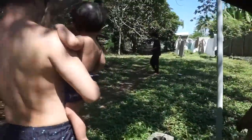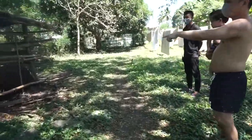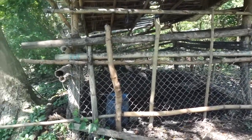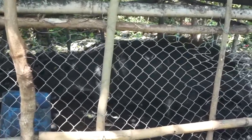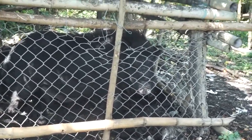Oh my gosh! It's Mango, Evan! Ang laki na niya! He's so big! Sabi ni Evan, the pig I know is color pink.